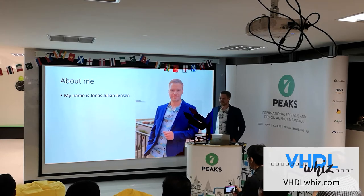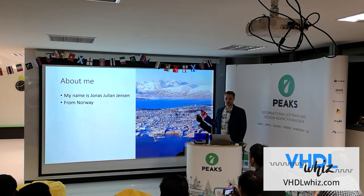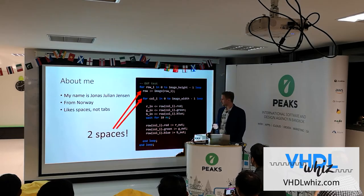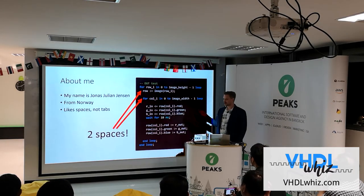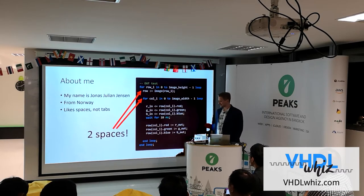I'm Jonas Julian Jensen. I'm from Norway, and this is a picture of my hometown Tromsø in the north of Norway, as it probably looks at the moment because it's winter in Norway. I prefer spaces over tabs, preferably two spaces, because look how good this looks. You must agree with me that all code is better with two spaces instead of tabs.